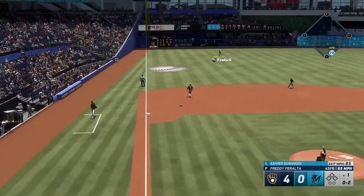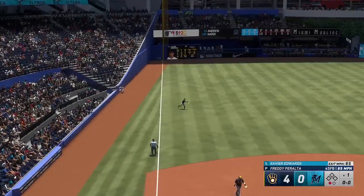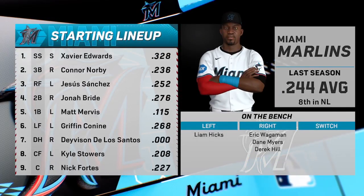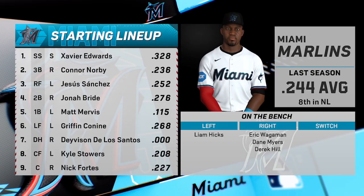In the air, left field, down the line. Freeland makes a nice running catch. And time now for the Marlins lineup. They've got their work cut out for them, down a busload already in this one.